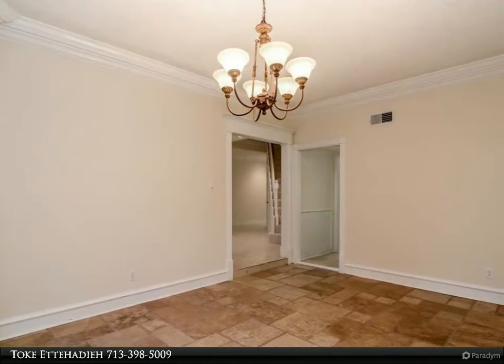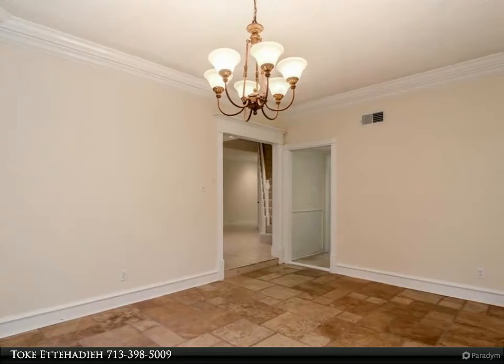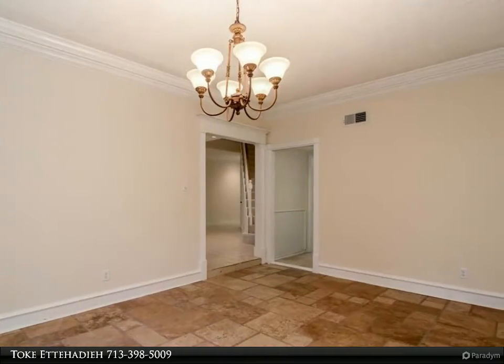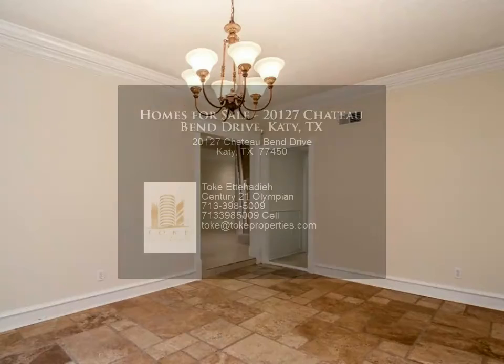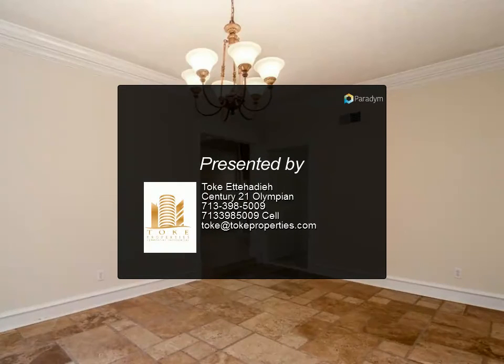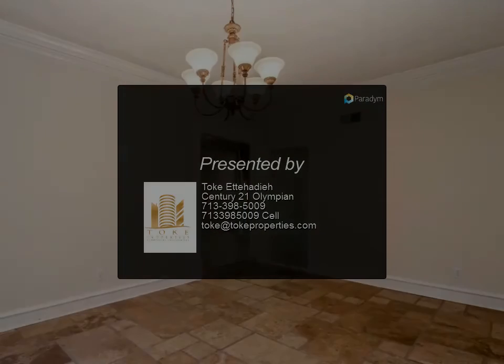Floor to ceiling windows in living and family room overlooking the lush backyard pool. Butler's pantry leads into the formal dining. Game room and additional 4 bedrooms, wet bar located on second floor. Crown molding, plantation.